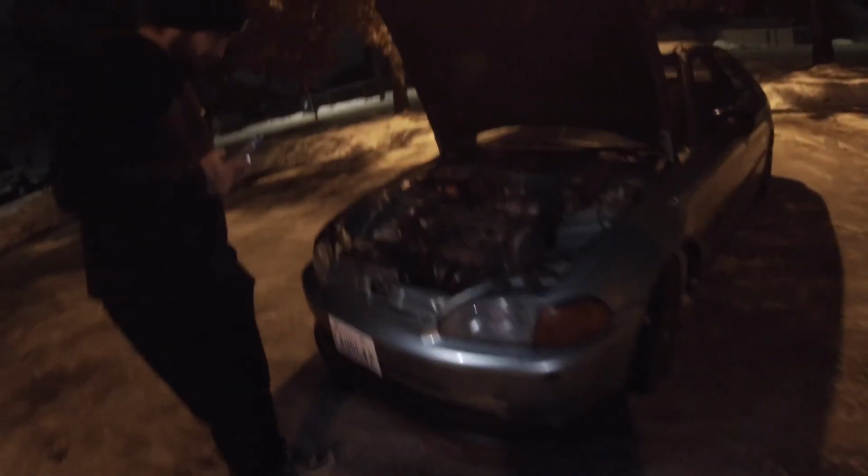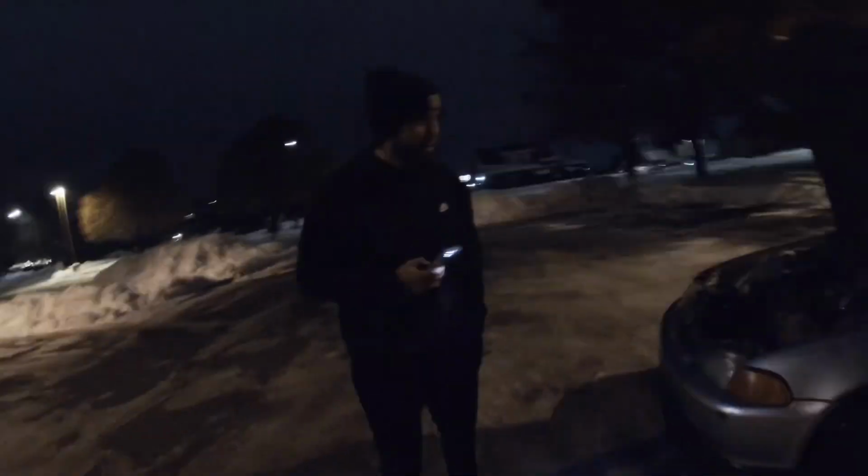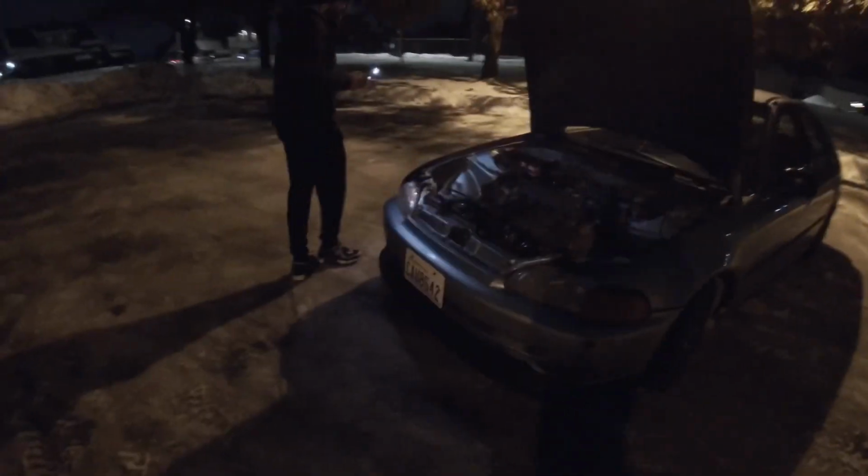So it's got its little problems here and there. It's the first couple days owning the car. I already dropped like 500 on it. Más o menos, yeah. But poco a poco. Hey, at least you didn't drop.